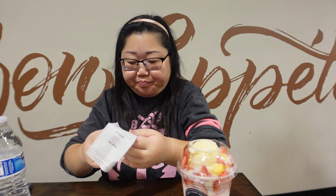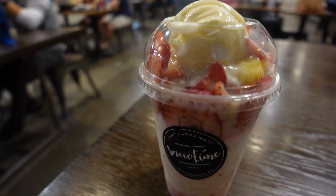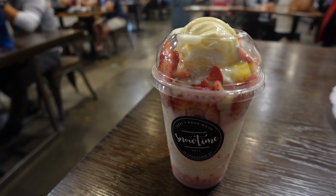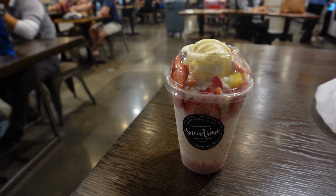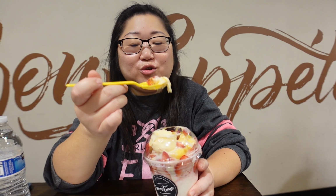Let me see. Sweet Sunset. So this is their small, which is huge, and it's called Sweet Sunset. It has strawberries, it has mangoes, it has their signature ice cream and their puree. Very excited to try this out. So let's give it a taste. Get some strawberry, get some mango and ice cream all together.